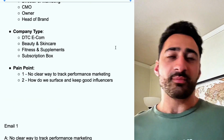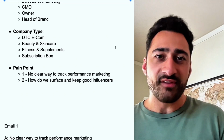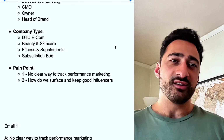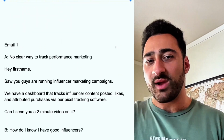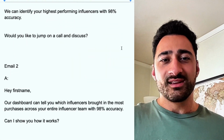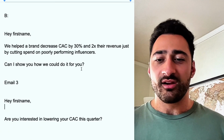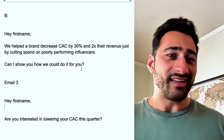No clear way to track performance marketing is really a revenue problem. They are trying to figure out how they can determine who the best performers are. Where do we spend our marketing dollars? That comes through just a little bit of work with ChatGPT and understanding your customer persona. Then I always write 2 versions of each, try 2 different angles, and then have follow-ups that complement the first one and the second one. And then the last one is a third email. It's a breakup email, and this is usually where you stop emailing them. Very rarely I'll consider doing a 4th email, but that's basically it.